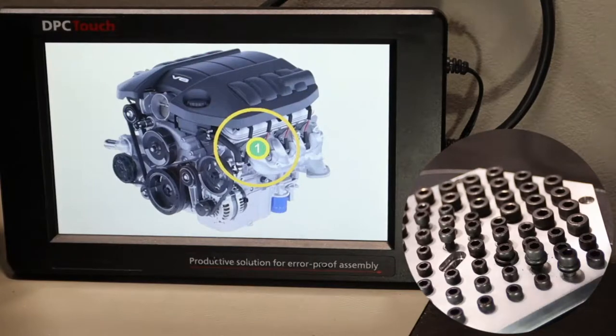Just kidding. So that's how we can use an electric clutch tool with the DPC touch to help us with error proofing. You don't necessarily need a DC tool to give us that layer of protection on the assembly. As long as the tool that you're using has the ability to send out input or output signals to a specific device, then we can harness that signal, convert it, and use it to help error-proof your assembly.